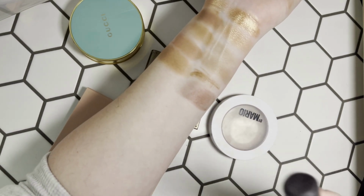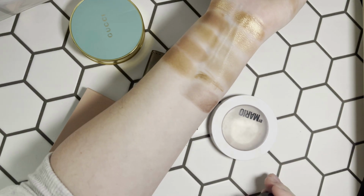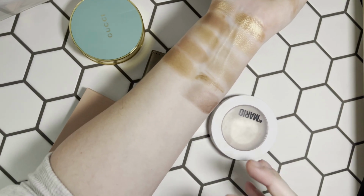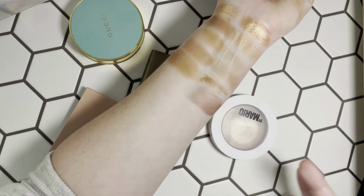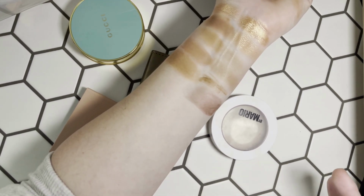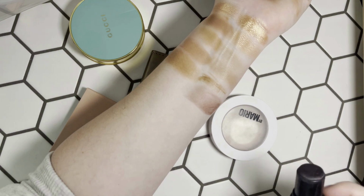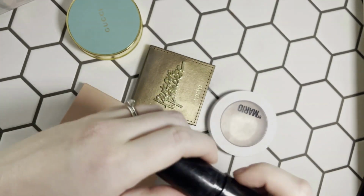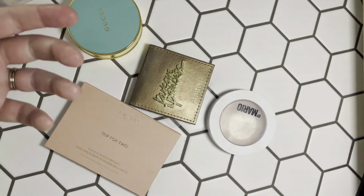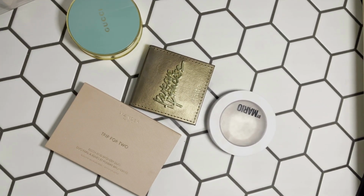I will be keeping this one because with me being more cool tone, I actually do lean towards more neutral cool tone bronzers and contours. So I do, like I said, that bronzer type of look. So that will definitely be staying in my collection. I like that it's not super pigmented, so you can build it up, or you can create some light shadows for yourself.